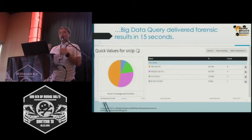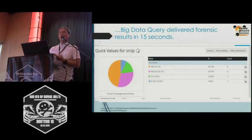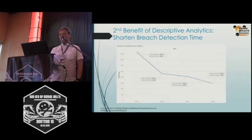Now, just as an aside note, my suspicion here was the hack was probably an inside job, or one of the authorized users was compromised with a keylogger or something, where the access pass to their admin login was compromised. So that's my personal opinion. So the first benefit was faster forensics.